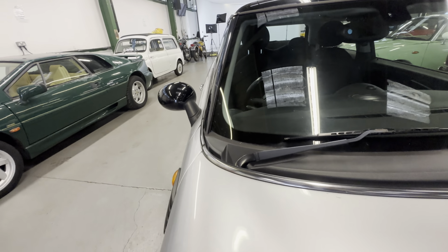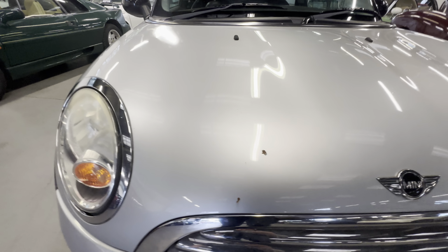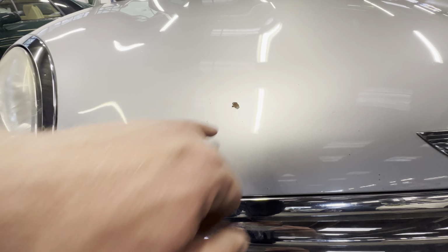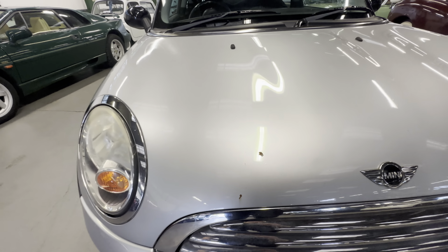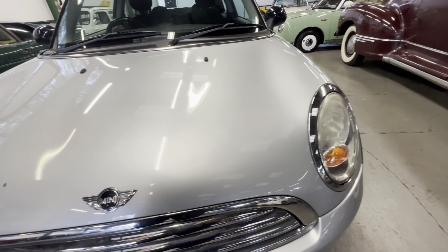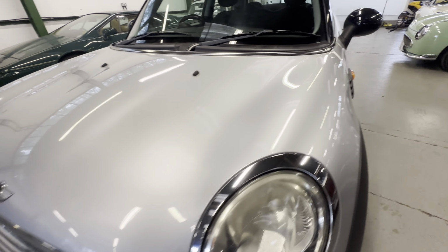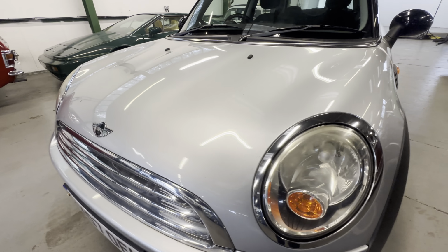Nice and straight on the bonnet itself, you'll see we have got 2 stone chips on the front there that are just starting to go a little bit rusty, very surface rust, very light stone chips there on the right hand side. No dings or dents across the left. A few of the little stone chips here and there, but that's all we need to complain about. No big dings or dents, like I say, but a few little stone chips.